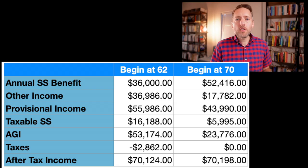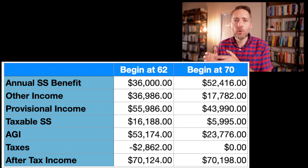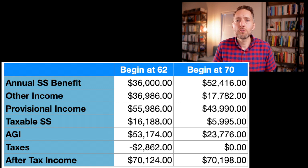But for this, I want to walk you through these numbers so you can see what this would actually look like. So we have person A who takes Social Security at age 62. We have person B who begins taking Social Security at age 70. They both need about $70,000 a year in income to live. Now, person A receives $36,000 because they took it early, so they receive a reduced Social Security benefit. Person B receives a little over $52,000, and then they need some other income.